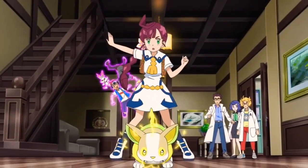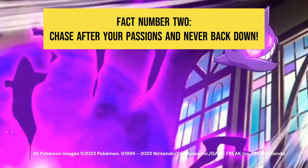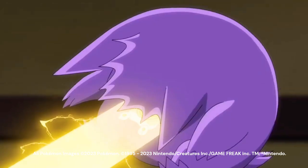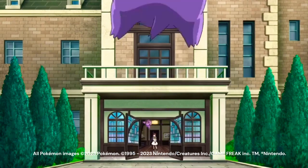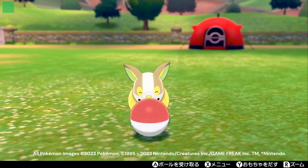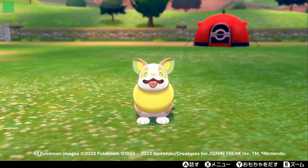Alright Yamper, get smart! Fact number 2, chase after your passions and never back down. Yamper and corgis are fiercely loyal protectors who will stop at nothing to safeguard their loved ones, as a great fighter. Yamper also loves to play ball, his ball is a Pokeball.